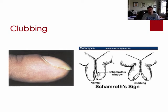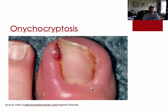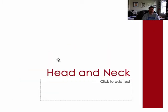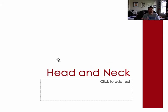So this is clubbing. I rarely see clubbing, but you can see it a lot in congenital heart disease. And in third world countries, you see it a ton. Paronychia. I don't even know what paronychia is, but I do remember that this is what it looks like. How's that? Onychocryptosis. This is ingrown toenails. It looks so painful. I don't even want to look anymore. And then onychomycosis. This is the fungal infection of the nail. This, by the way, is only treatable with oral antifungal agents. It's gross, right? All right, so that's the skin, hair, nails, all that.